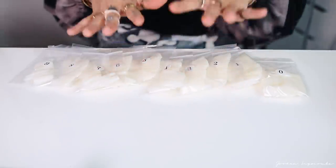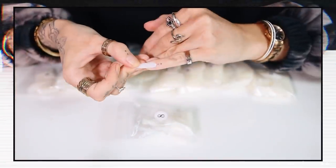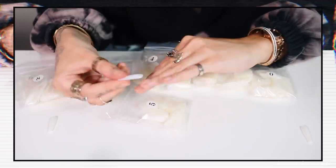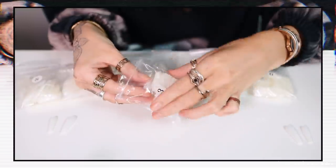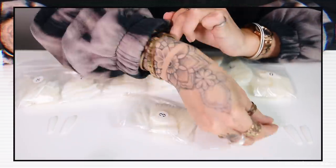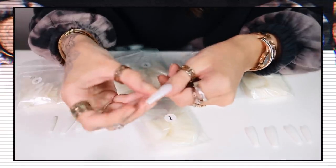What I like to start by doing is selecting out my sizes. I do this by trial and error, to be honest. Just pick out a number, try it on my finger. You want to make sure that the fake nail does cover your real nail though. Make sure it's not too small. Too small, it could pop off, which is not what we want. Just kind of measure it up and then put it in order so you know what to stick where.